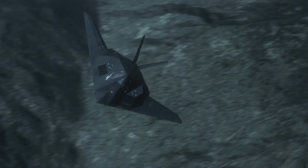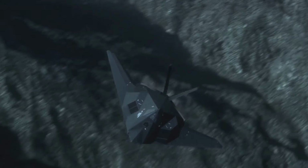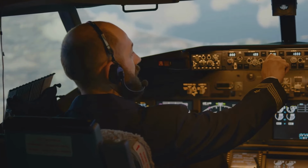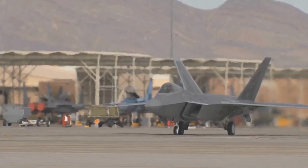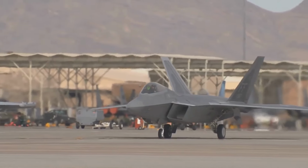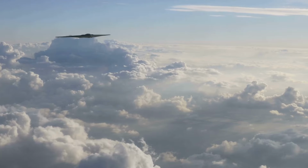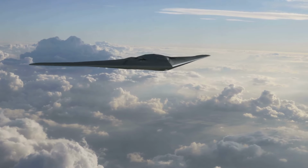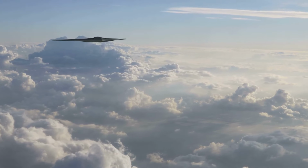From the depths of the Skunk Works, a revolutionary aircraft began to take shape. It was called the SR-71, affectionately dubbed the Blackbird. The SR-71 was designed to operate at altitudes exceeding 85,000 feet and speeds over Mach 3.2. Its development and testing were shrouded in secrecy at Area 51. The SR-71 Blackbird represented a paradigm shift in aerial reconnaissance, providing the US with unprecedented intelligence capabilities.